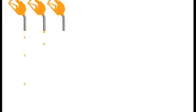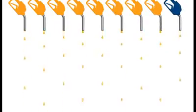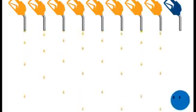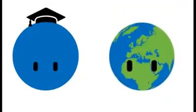Actually, only a tiny part of all the fossil fuels we use goes to make plastics. And over their lifetime, plastic products save around 7 times as much energy as it takes to make them. Plastic. It's very clever stuff, and it's helping to protect our planet from climate change.